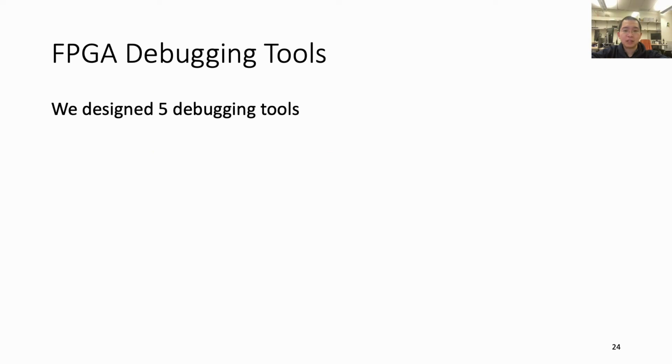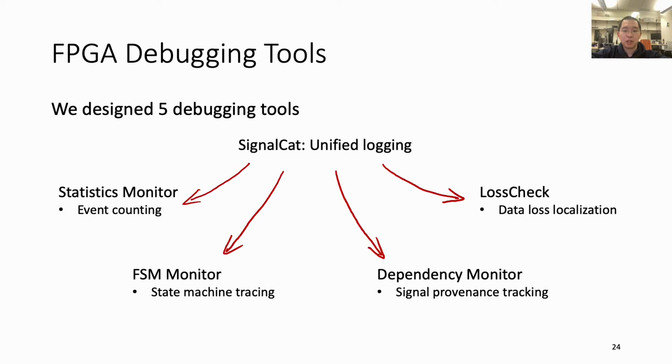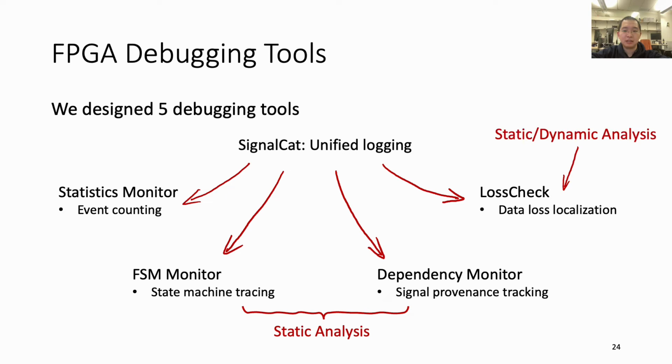So based on the study and the testbed, we are able to explore the design space of FPGA debugging tools. We first designed a simple and fundamental tool, SignalCat, to provide unified logging functionalities for simulation and on-FPGA testing. We then demonstrated how we can use SignalCat to build more complex debugging tools, including tools that use static analysis and even dynamic analysis.